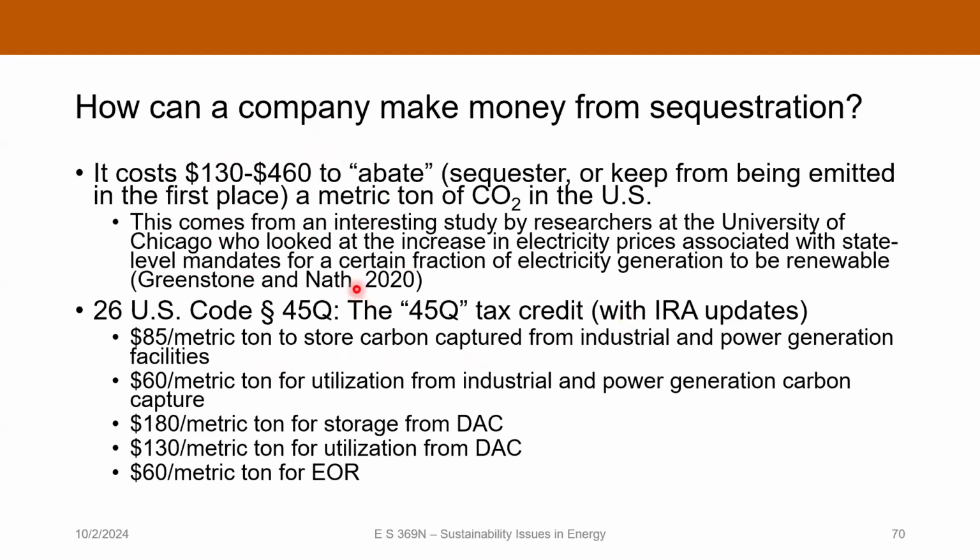Now, the Inflation Reduction Act has this 45Q tax credit, which gives companies credits for carbon storage. And there's kind of a sliding scale depending on how they capture the CO2 and then what they use it for. And so for enhanced oil recovery, you get $60 per metric ton. The thinking there is, if you're doing this for EOR, you're already making plenty of money from the oil that you're selling. So we'll give you a little bit of an incentive to do that, but with the understanding you're profitable from other things. But on the high end here, we're looking at $180 per metric ton for subsurface storage for CO2 from direct air capture. And so that starts to become a situation where it could be profitable for companies to do this.